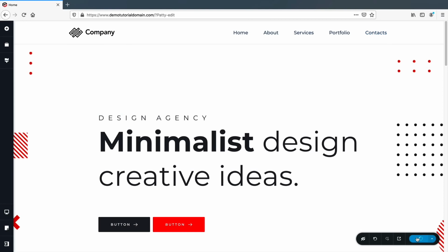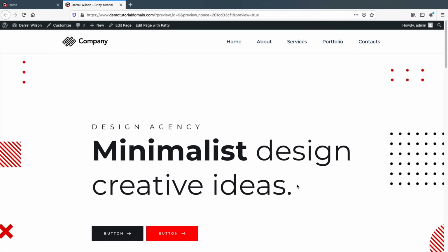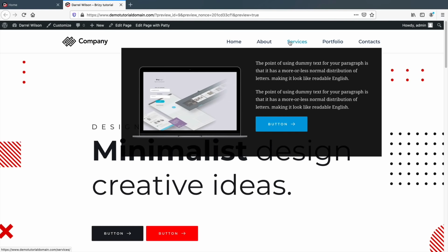And then I'll click on updates. So let's test the mega menu. What I'll do is go ahead and just hover over this. And now you'll see how we have this really cool mega menu being displayed under the menu. So that's a really cool option. If you guys want to have that, you can have a mega menu for your websites.